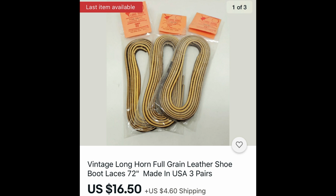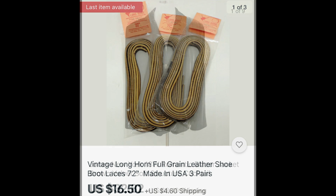So I've turned $1 into $55, again before fees, but I find that profit capability very easy, and the shoelaces were super easy to photograph and list. There's no measuring, there's nothing. So if you find vintage leather shoelaces, you might want to take a second look.